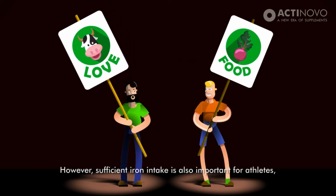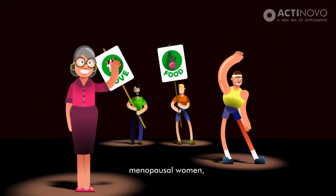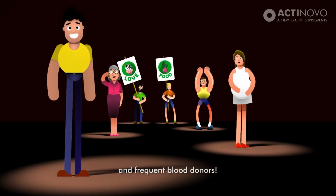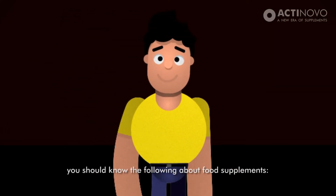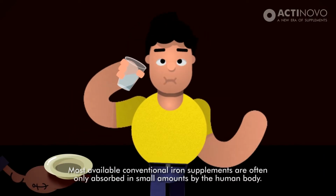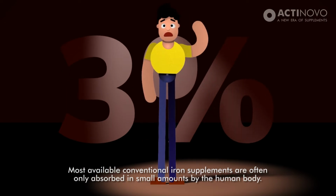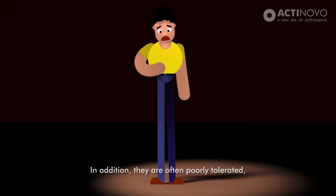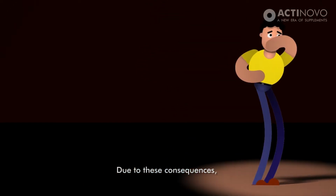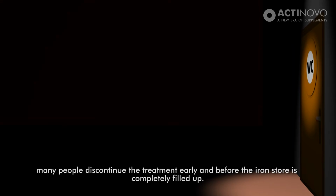However, sufficient iron intake is also important for athletes, menopausal women, pregnant and breastfeeding women, and frequent blood donors. If you want to supplement iron, you should know the following about food supplements. Most available conventional iron supplements are often only absorbed in small amounts by the human body. In addition, they are often poorly tolerated, resulting in side effects such as sickness and diarrhea. Due to these consequences, many people discontinue the treatment early and before the iron stores are completely filled up.